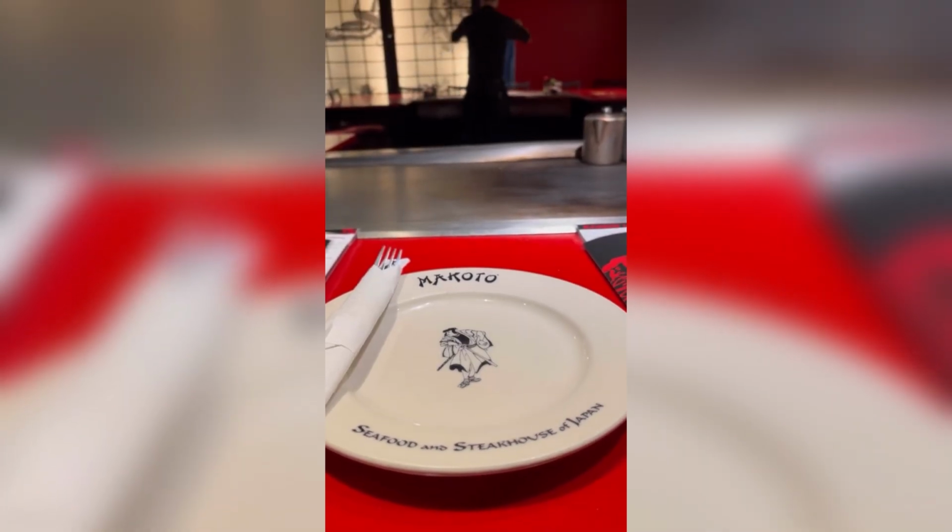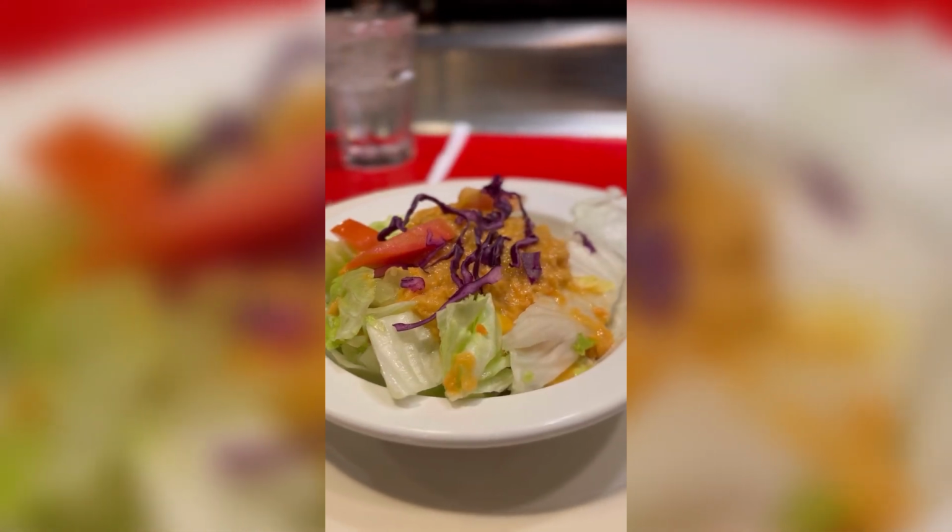Here's everything I eat when doing hibachi for lunch. So we celebrated my mom's birthday at our favorite Japanese steakhouse, Makoto's, for lunch. I had the hot tea and then the salad with the ginger dressing. That was so good. I ate every last bite of it.